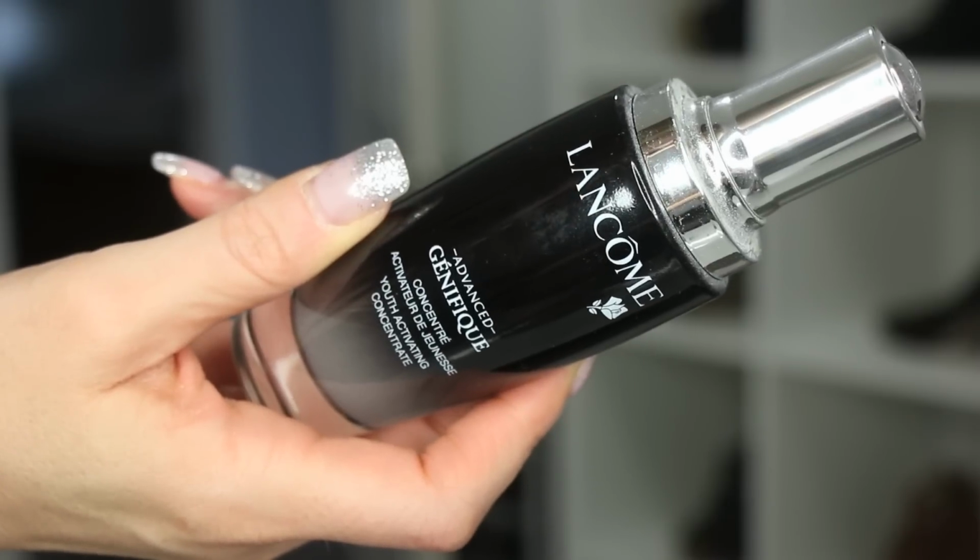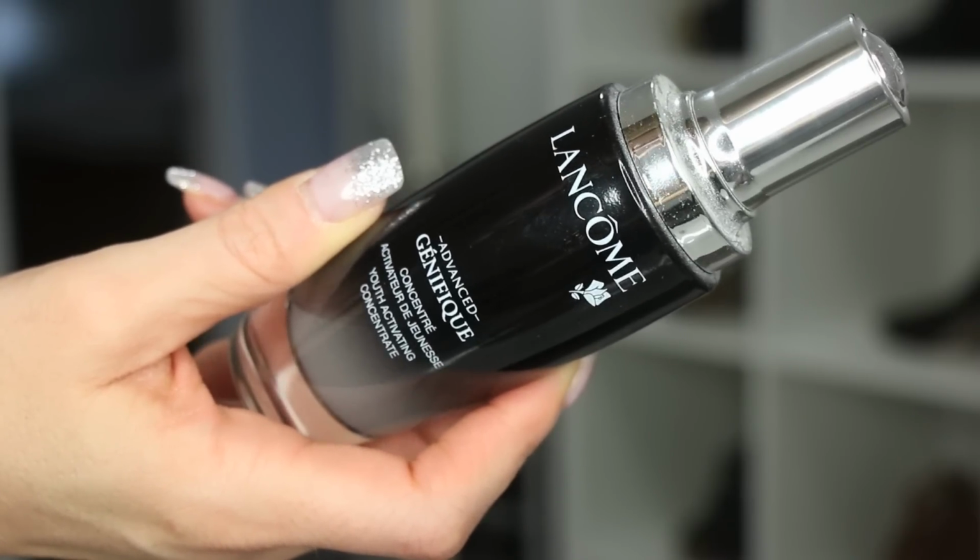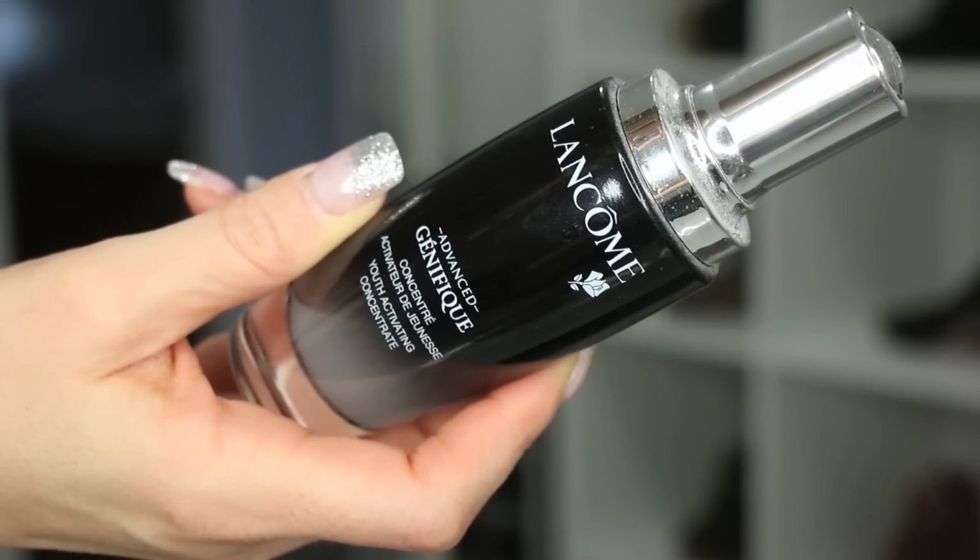So after I get my face cleansed, then I go in with my face serum, and I love this Lancome Advanced Genifique Concentrate Youth Activating Serum stuff. This stuff is so good, and I know that this stuff is super expensive. So it's like an investment whenever you buy this.